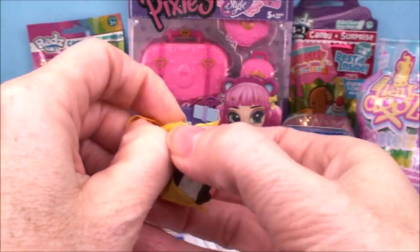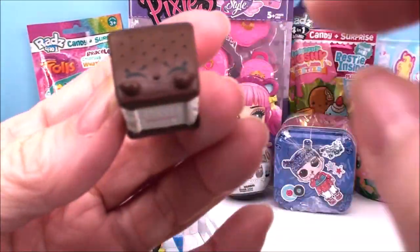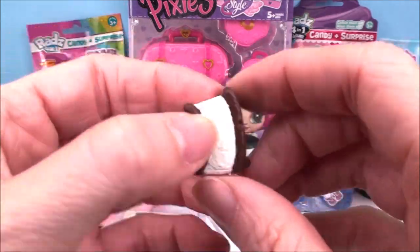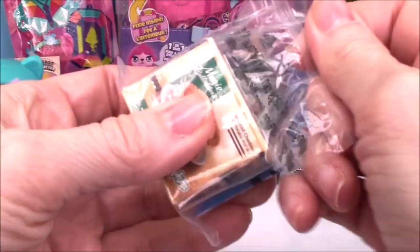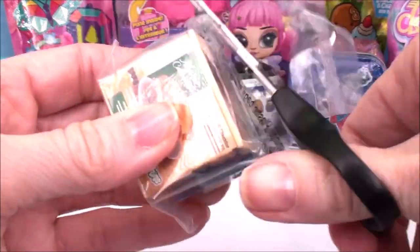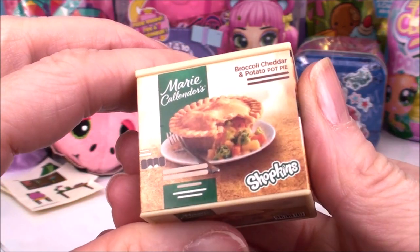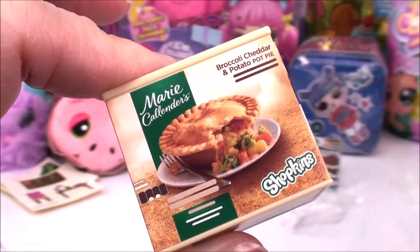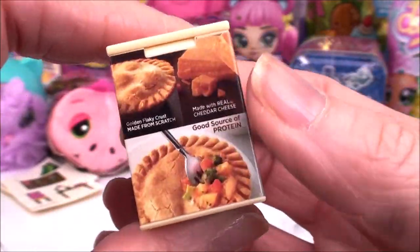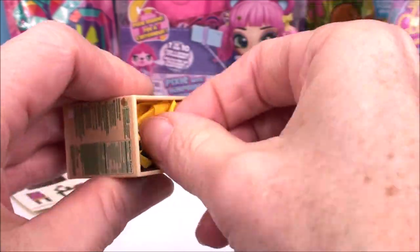Come on out. Oh, and we have a delicious Shopkins ice cream sandwich with that adorable little face, looking so super yummy and really, really true to life. Oh my gosh, we got some Marie Callender's pot pie. I actually really like these. I have eaten these myself many, many times. This is a broccoli cheddar and potato pot pie. I've only had the chicken. That's my favorite. Again, it looks like the actual box that you would find in your frozen food section in your local supermarket.